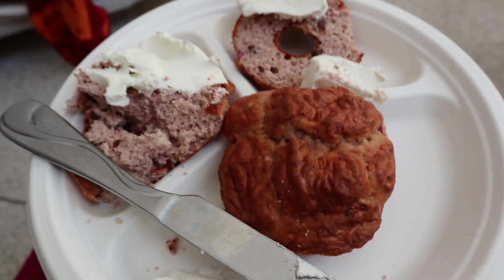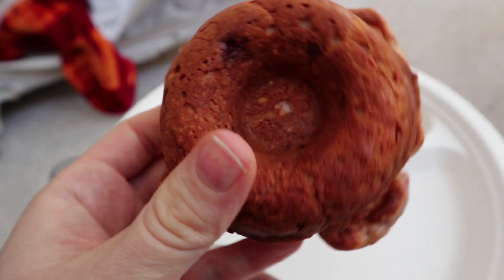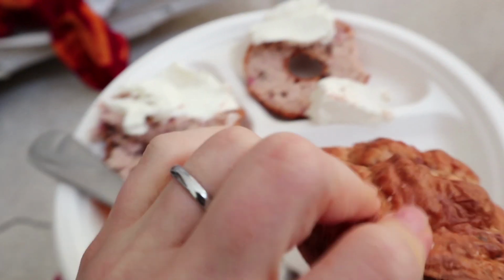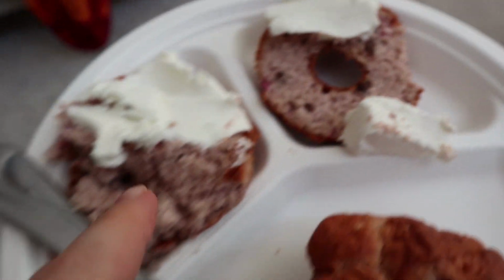Hey guys, I'm gonna do another keto what I eat in a day video. So I'm having these muffin type things that I made in a bagel pan, and they are raspberry chocolate chip, and I have some cream cheese on the side.